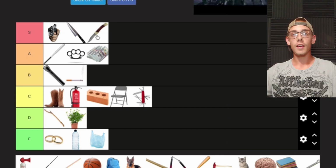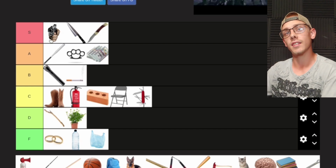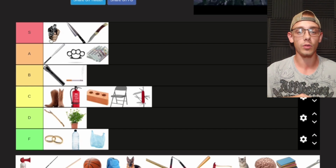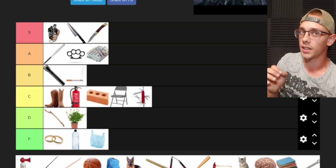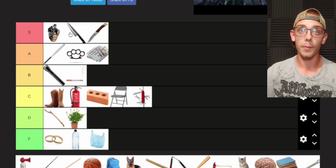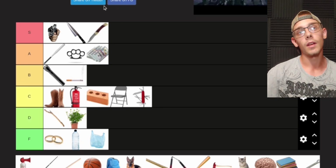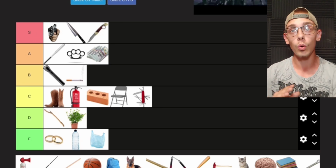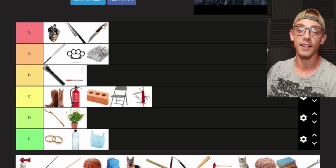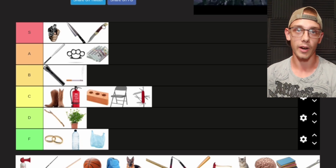So S tier, I'm reserving this for strikes or for weapons that can't be taken from you. There's a very low percentage that they will ever be taken from you. Nobody's going to grab a knife from you, and the pocket knife has a lesser chance that it's going to happen, but that's why I say S tier is you have a probably 80+% chance of winning this engagement no matter who it is, right?